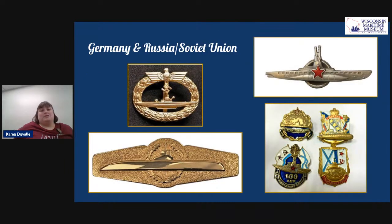Germany and Russia or Soviet Union get their own page. There was a lot to unpack there. Germany had 57 U-boats at the start of World War II. They built a total of 1,190 during the war, but lost 70% of them. That top badge there is the U-boat war badge from World War II. It's not a qualification badge like the U.S. one. It's more like an award, sort of like the Purple Heart or Bronze Star, that kind of award. The bottom one is the authorized version that was designed in 1984 and similar to a U-boat class that was introduced in 1944.